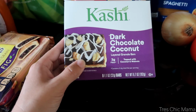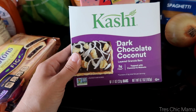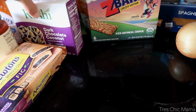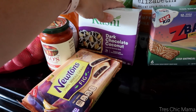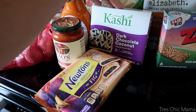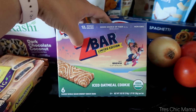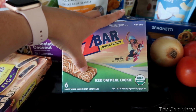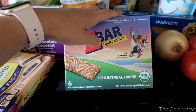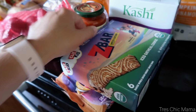So I got the Kashi dark chocolate coconut bars for myself. I'm sure Sydney will have some too, but I purposely got these for me. I used to love those, I remember. I just never buy snack items for the house anymore, and then I always want snacks. So Sydney absolutely loves these kids Z-bars, the iced oatmeal cookie ones. We got a huge pack from Sam's Club, and they're mixed flavors, and we're out of the iced oatmeal, so I saw those and I figured I would snag them for her.